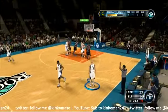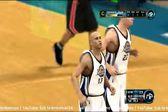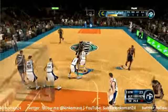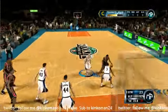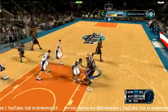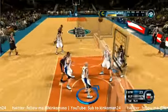From deep three-point range, the long distance three is buried. He's got 6. That is in the gym range, partner. Kevin, he can pull up and knock it down from anywhere. You hear me? From anywhere. And when he's firing the three like that, guys, there's really no shot that's a bad one for him.